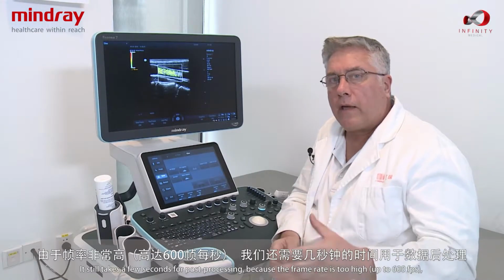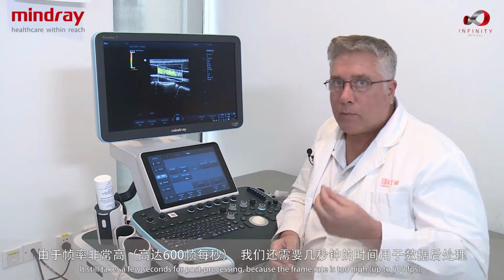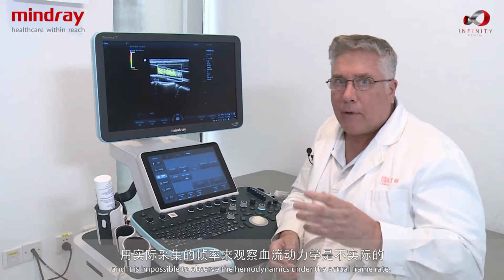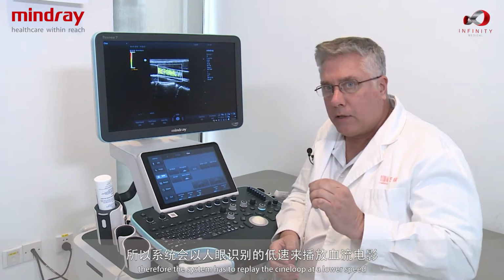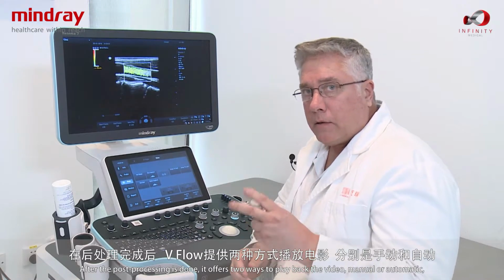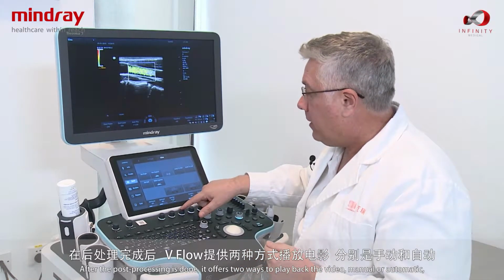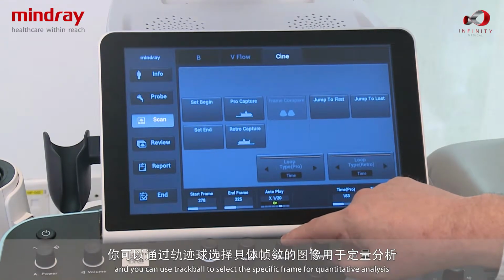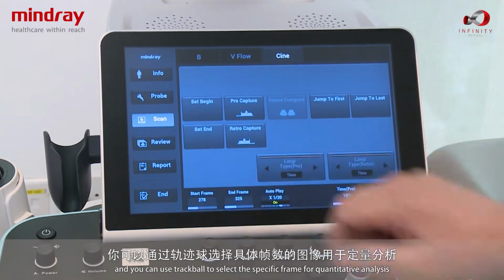Now, it still takes a few seconds for post-processing because the frame rate is so high. Remember, up to 600 frames per second, and it's impossible for the human eye to observe all of the hemodynamic information with that high frame rate. So the system has to replay the cine loop at a lower speed for us. So once the post-processing has been completed, the system will then offer you two different ways for playback. The first is an autoplay, where you can select play automatically at varying speeds, or you can also select manually, which allows you to manually select the beginning and end frames as you desire.